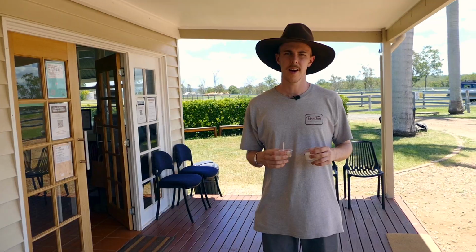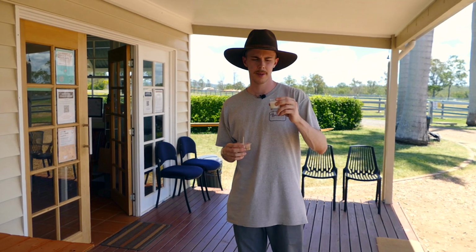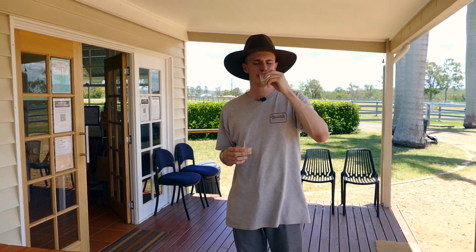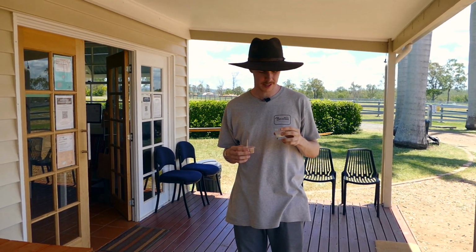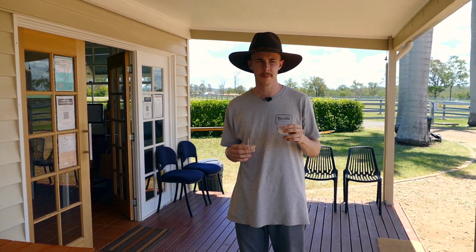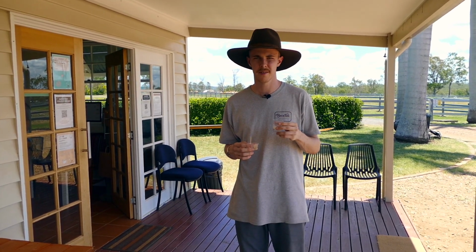Alright, cowards, we've been lucky enough to be given a little bit of camel milk to try, which is obviously the biggest product here at Summerland, so we're going to give that a go. Oh, it's actually really good. It tastes very similar to cow's milk. A little bit more watery, but I wouldn't really be able to tell the difference if someone gave me a glass, I don't think.